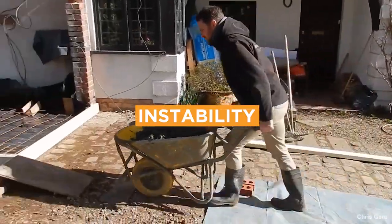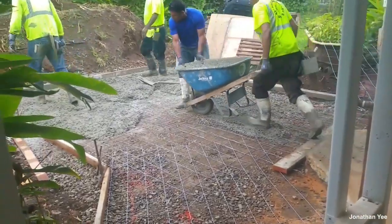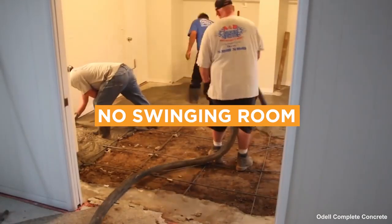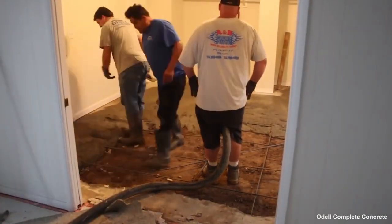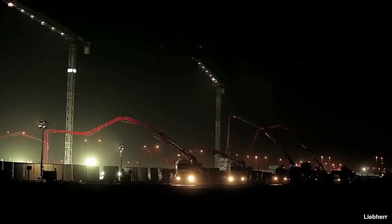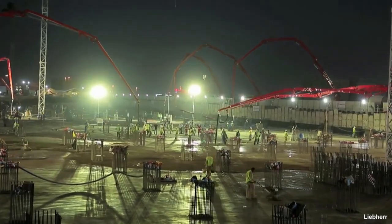Instability. Even if you have enough workers to push around a bunch of wheelbarrows, they can't readily wheel over uneven or rocky ground that may surround your pour site. No swinging room. You'll need to use concrete pumping if your pour site is inside a building, at height, or underground. Behind schedule. If your project's running over, concrete pumping is much faster and can get you back on schedule.